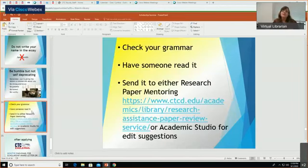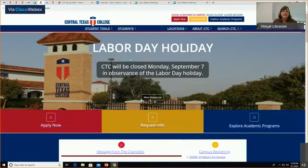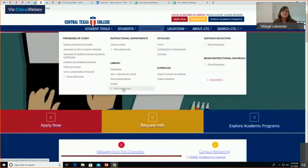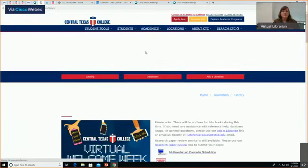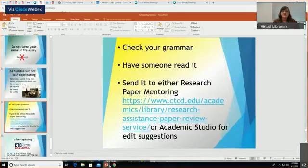Okay. All right. Also, make sure you check your grammar. You can send it to Academic Studio. You can send it to the library. I'm going to show you where you can send it with the library, if it works. You go to our library. You can send it to our research paper review. You can also send it to the writing lab, and they will check your grammar. We put ours through a site, Grammarly, and we'll send you a report. Plus, we also look at it, and we'll send you some suggestions. We will not write your paper. We will just give you some suggestions that maybe you need to change tenses or whatever.